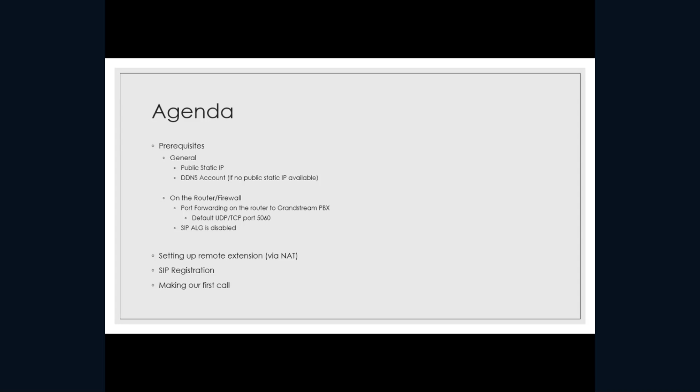So the prerequisites: it needs to have a public static IP available. We can also use DDNS if there's no static IP available on the server side. And on the firewall, basic networking knowledge, specifically in port forwarding. Before we start this webinar, I have already set some of the ports to be open and configured on the firewall side. We will also be discussing how to set up the remote extension via NAT and the SIP registration, and of course, making our first successful call, hopefully.